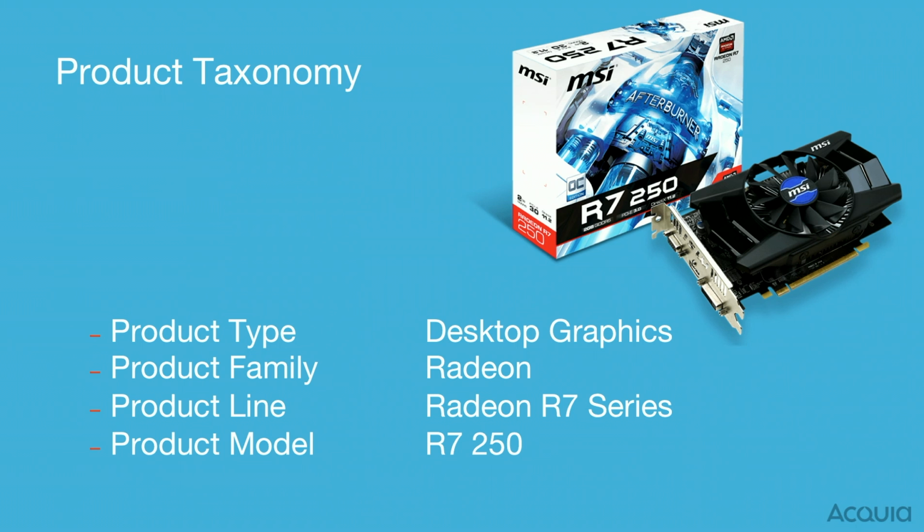And this is organized usually in 4 levels. So we've got product types, things like desktop graphics, CPUs, so on. The families, which would be Radeon or Ryzen or Opteron. Product lines, like Radeon R7 series, and then the models. And so the model is the actual product, the actual thing we're selling. And that's typically what we're tagging when we're tagging content. Now, the other categories can be used in views and queries and so on, but the tagging is all done at the model level.